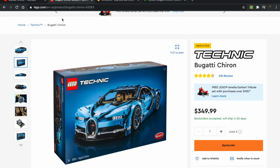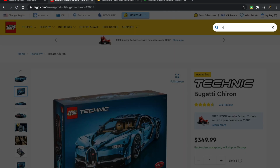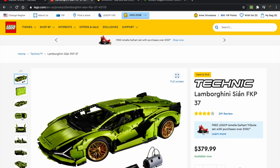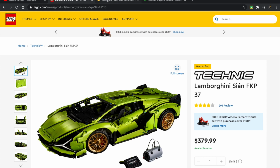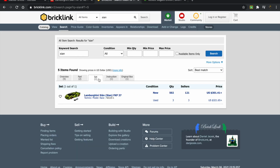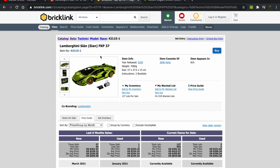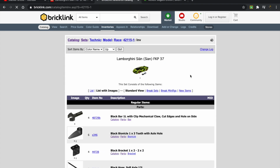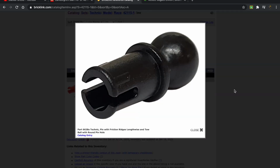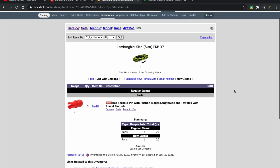Anyways, this is not a video on the Bugatti Chiron, so I'm not going to focus too much on it. I want to take a look at some other things on the Sián, since this is parting out versus investing and not just investing. So let's take a look at the pieces in this set. Let's see if we have any new items. I guess they're not going to be new anymore. So it looks like that's the one new item it had in red.